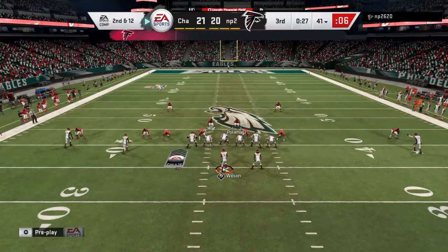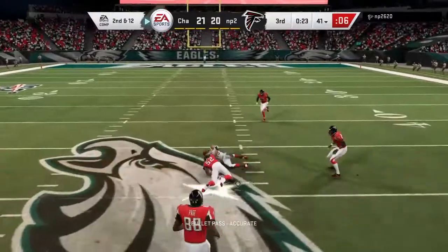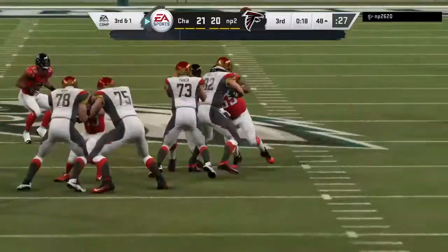So the opening play of the drive goes backwards. Now they'll come up on 2nd and 12. A throw on the quick slant going to be complete. It's a pickup of 12, and that'll set up a 3rd down.